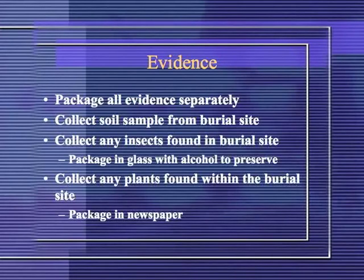Again, same thing on evidence, usual packaging. All evidence gets packaged separate. Then we usually collect a soil sample from the burial site, and we collect a couple samples from around the burial site. That way later, if they get a suspect, and let's say he's got soil on his shoes, or he's got soil underneath his car where he drove out to the site, we can do a comparison there. Insects, again, they get packaged in glass with alcohol, 70% solution, to be preserved and sent back.